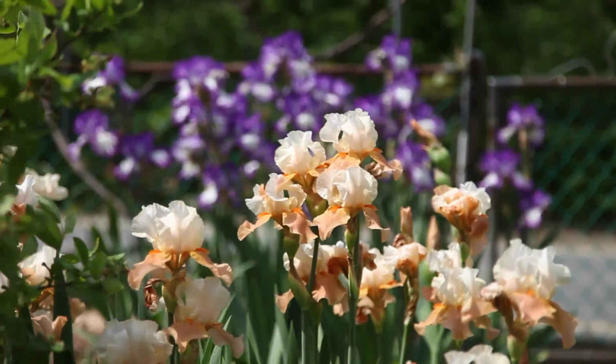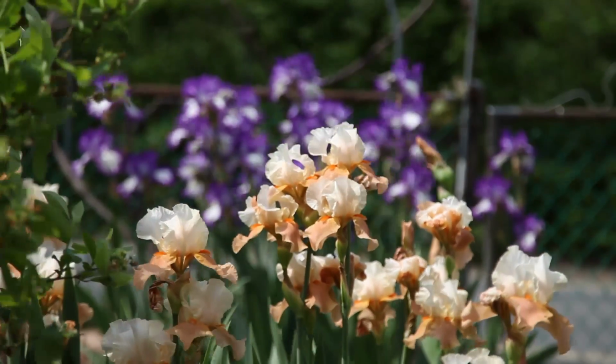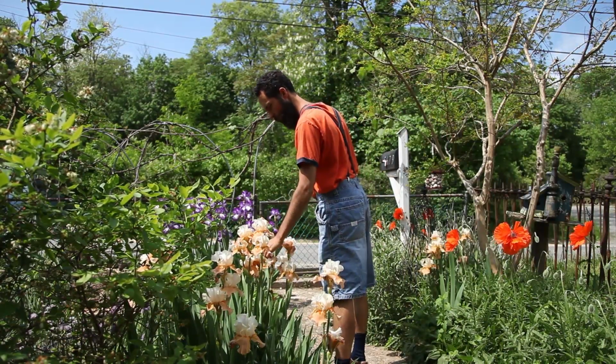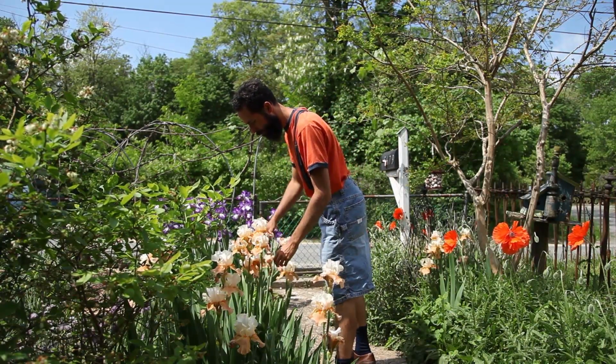Bearded irises are a must-have staple in any cottage garden. When they bloom, they dazzle, unapologetically. They also happen to be a workhorse, carrying their own weight. While they only flower for about 2 weeks, they make those 2 weeks memorable.